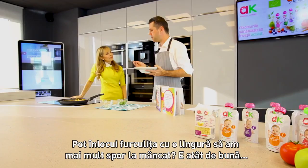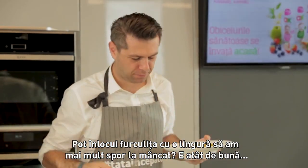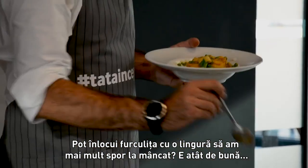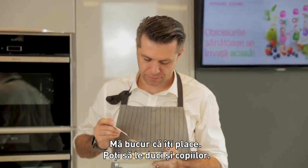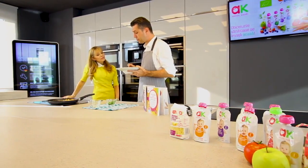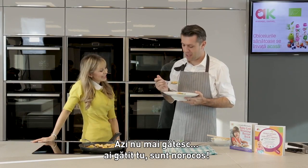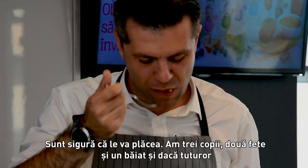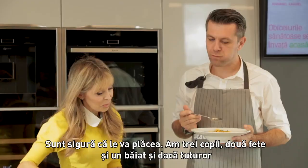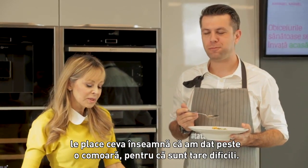Can I swap the fork with the spoon so I can eat it more? It's okay. They're good actually. Oh, good. I'm so happy you like it. You can take some home and get your children to try it. Today I'm not going to cook for my kid. You already did that. I'm a lucky person. My children really like this. I've got three kids, a boy and two girls. And if they all like something, I know I'm onto a winner, because they're all quite difficult.